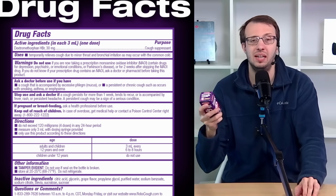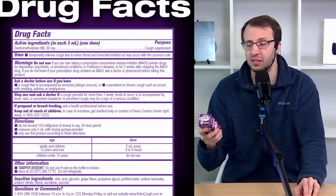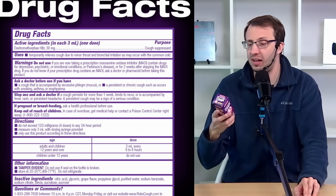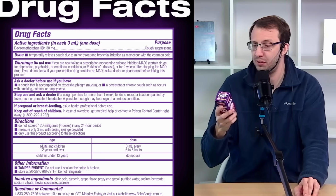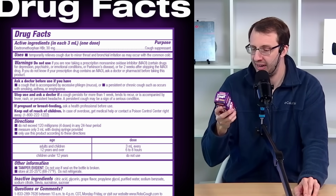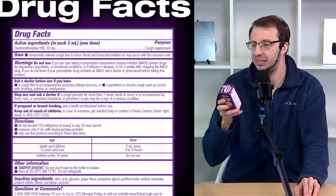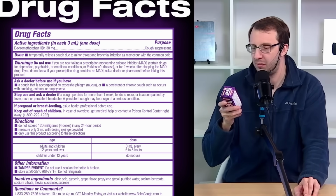The active ingredient, like I said, is dextromethorphan hydrobromide, and it's 30 milligram per 3 ml. That is very, very concentrated. Typically, you're going to see something much more dilute than that. I think that this is a good thing. So it's good for cough. And what we see here, do not exceed 4 doses in any 24-hour period, and you take 3 ml at a time. And this is for adults. 3 ml every 6 to 8 hours, it says here.